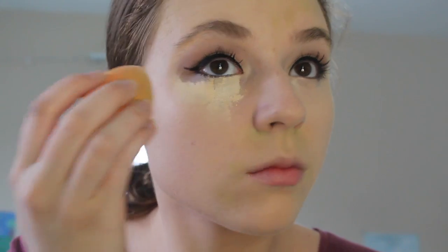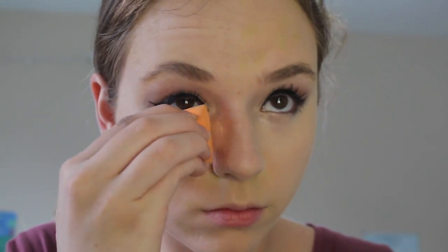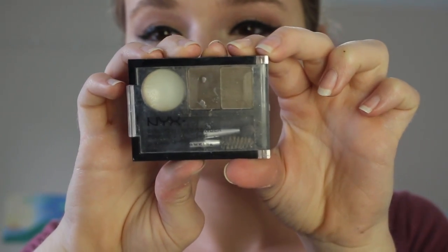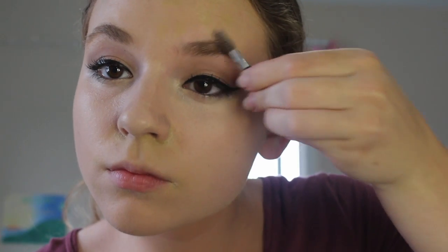Beauty blenders are magical in my opinion. They really help put on makeup or even out makeup, or make it just mimic skin, and that's awesome in my opinion. And then I'm even going to put some on the center of my nose just to kind of create a sort of highlighted effect.